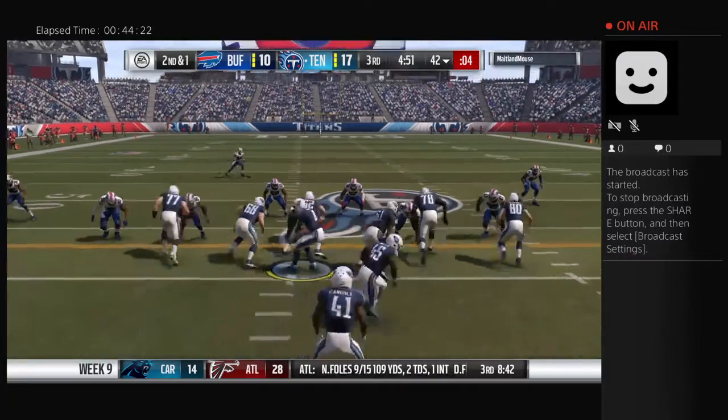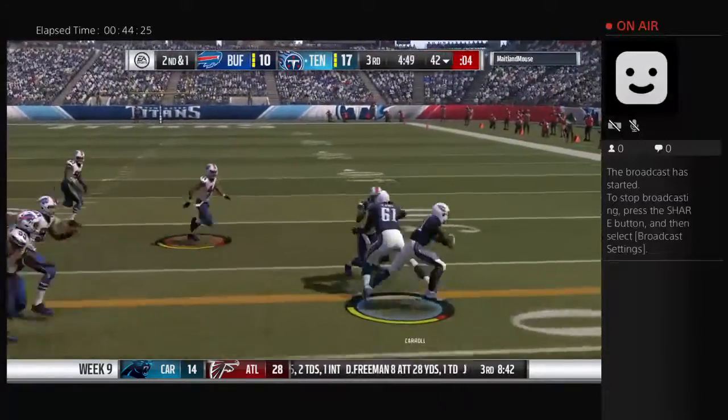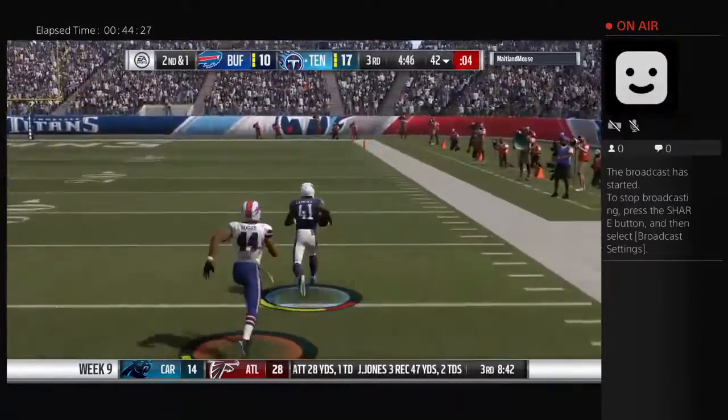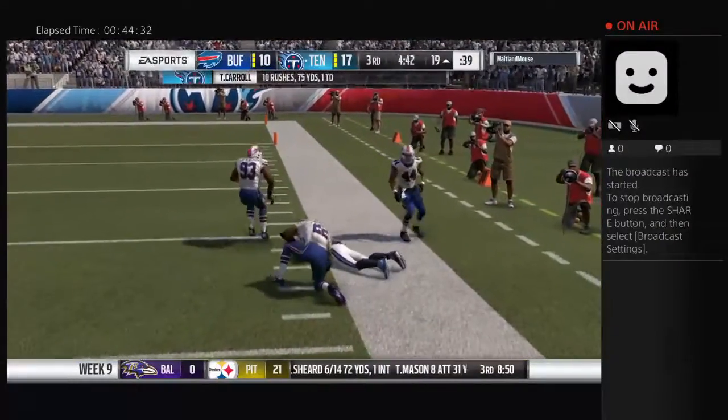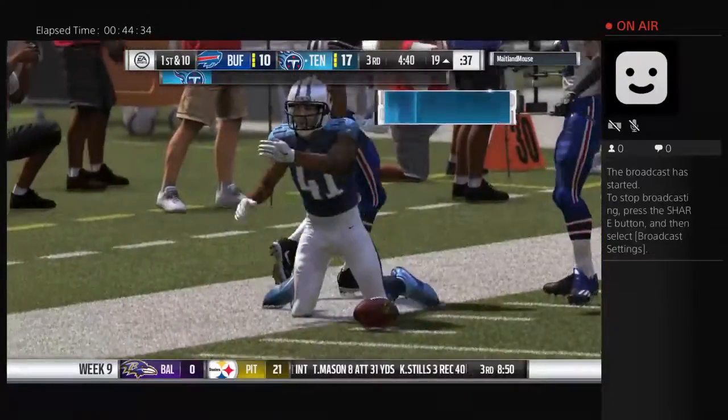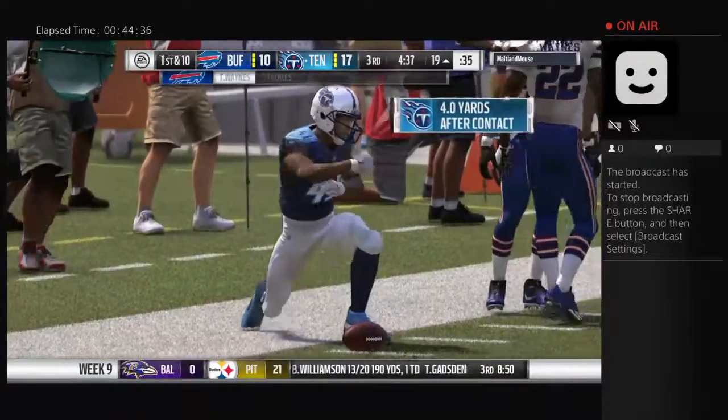They'll need to get the play off quickly. Now they'll run it on the toss. Oh, he's got a little daylight. And he gets this one all the way down inside the 20-yard line. A big play there out of the running game.